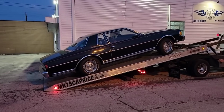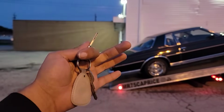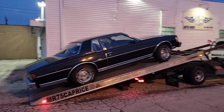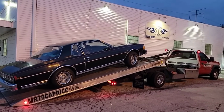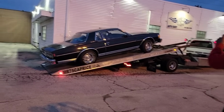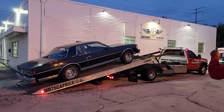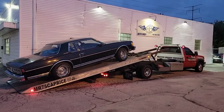I gotta get my Cadillac painted, man. Alright, man. Here you go. You got your keys, you got the title, we good. Everything, we good. Get a picture of it too. Go ahead, man. The last time. I'll send you some pictures. I'm gonna make a fake vlog. I'm gonna be like, dropping the Chevy off to get painted right here. That's what it looks like, right? Yeah, it looks like it.